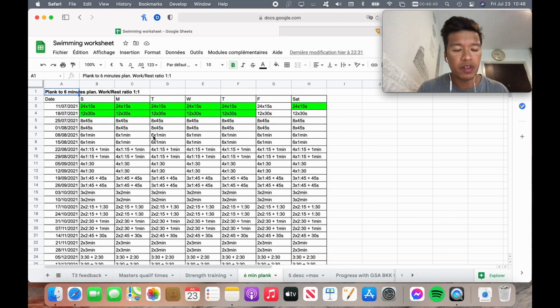And the basis of it is to break the 6 minutes into small chunks. So for example, my first week was 24 times 15 seconds. So this totals up to 6 minutes of total planking. But my work to rest ratio is 1-for-1. So an example is I do 15 seconds of plank, 15 seconds of rest. Then again and again and again, 24 times. Total workout is 12 minutes, but total planking is 6 minutes and total rest is 6 minutes.